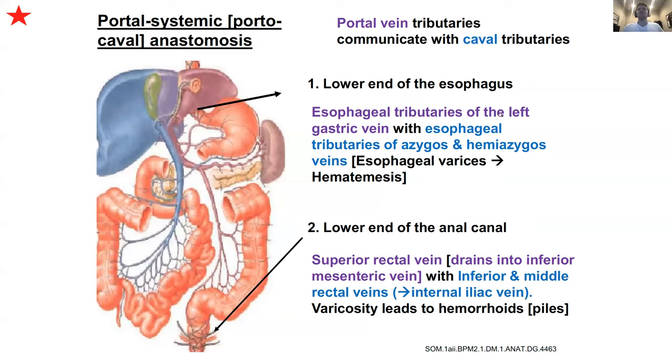So one of these systems, these esophageal tributaries, go into the left gastric vein. And then from there, instead of going to the liver to be detoxified, they go through these connections to the azygous and hemiazygous veins. So then you get esophageal varices. What they'll tell you is the patient is coughing up blood. Hematemesis, yes. So you get these varices here. Oh yeah, it's right here.